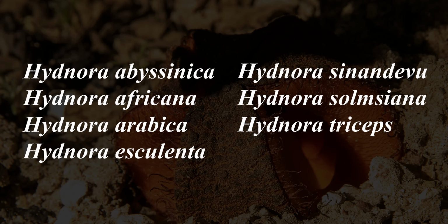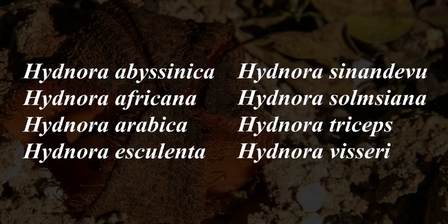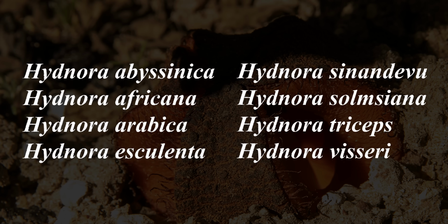Currently, we only know of 8 species, but that number is probably low due to the fact that they rarely appear above the surface, and when they do, it's in remote locations. 2 Hydnora species were discovered for the first time in recent years, but only because they were found in markets in South Africa and Mozambique being sold as traditional medicine. So what makes this plant so weird?